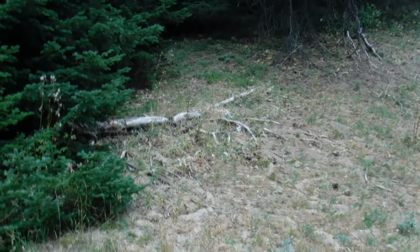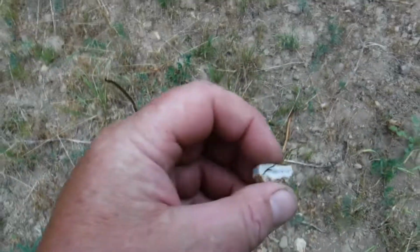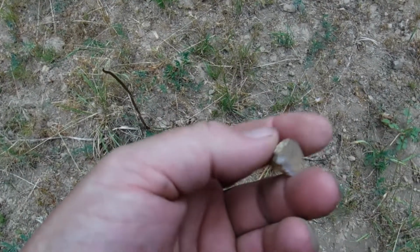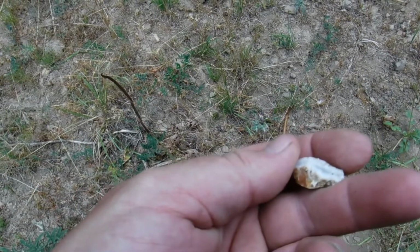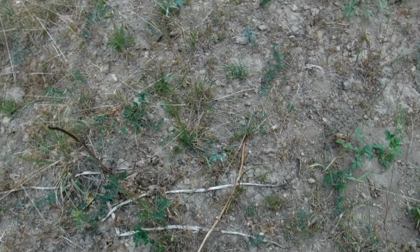Slid down off this hill here. I found the cliffs there. I didn't really find anything in them though. A few small pieces, but nothing like what I wanted. Everything's, you know, like this size, real small. That one there I'll throw in my pocket. I found a few real small ones that had good blue to them. Hopefully they'll hold that color.